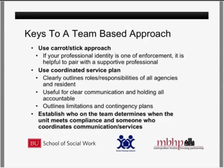We use a lot of email and things like that. We want to make sure that we have a contingency plan for if something falls through, if a service provider falls through, or if the resident isn't able to follow through, what is the backup housing plan for them? Or if there's pest control work that needs to be done and they're struggling with that, what's the backup plan to make sure that work gets done? And then one of the things that we found is it's really important to figure out who on that intervention team is responsible for saying when the unit has met compliance. And then there needs to be someone who coordinates communication and the services. And that just really helps streamline things across the board.